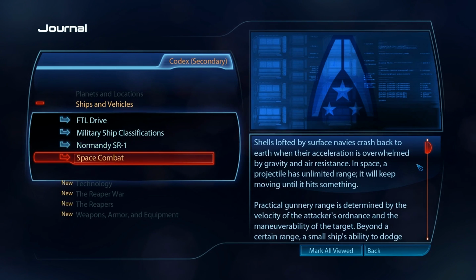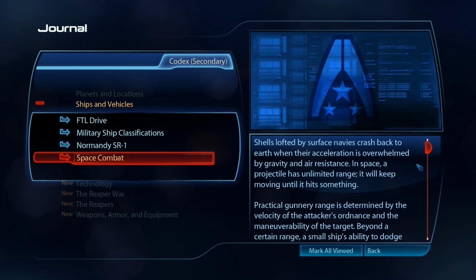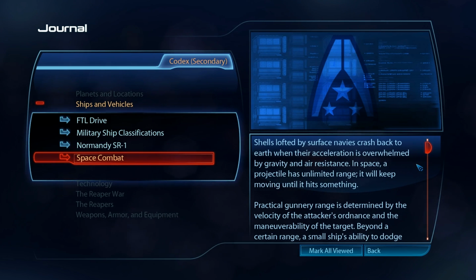Space combat. Shells lofted by surface navies crash back to Earth when their acceleration is overwhelmed by gravity and air resistance. In space, a projectile has unlimited range. It will keep moving until it hits something.